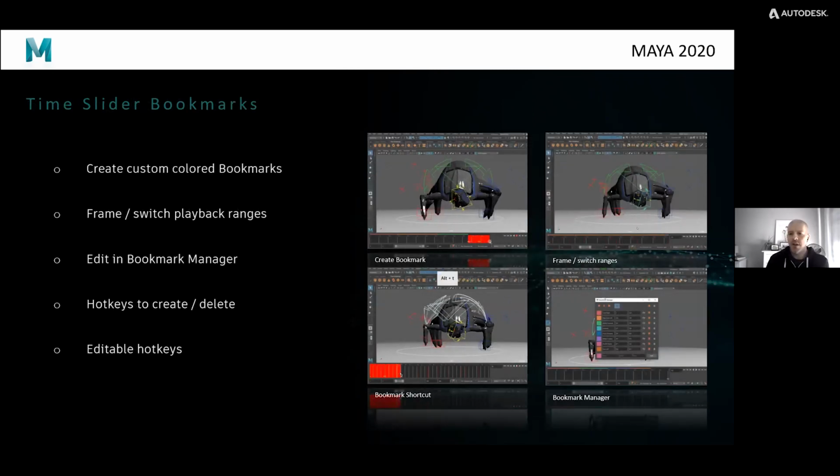Next up is our big new feature, our time slider bookmarks. It's very common for animators to spend a lot of time changing the time slider to really get into the details when they're fine-tuning maybe a foot placement or a certain part of a dialogue. And it's frustrating because you actually have to go in and change the time slider yourself, and then you lose sort of that bookmark for future use.